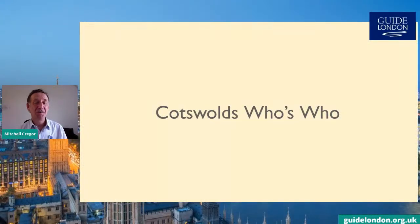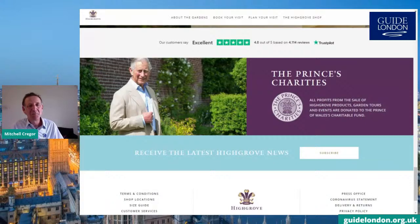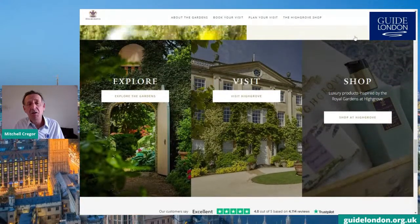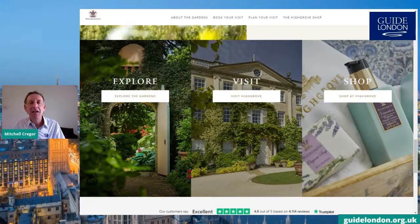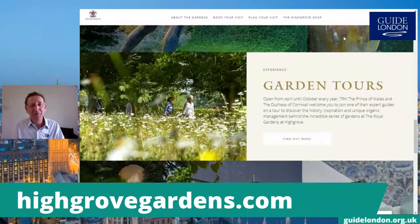Now, you've probably got the impression that the Cotswolds has a lot going for it, and it certainly does. It's got a lot of famous residents, and it goes all the way to the top. In 1980, Prince Charles bought an estate there called Highgrove. There he is. Now, Prince Charles, as you probably know, is a very keen gardener. This property was built in the 18th century. It's a lovely Georgian mansion, and he set about developing the gardens of the property in particular and produced something quite spectacular. Now, this is open to the public, as you can see advertising there.